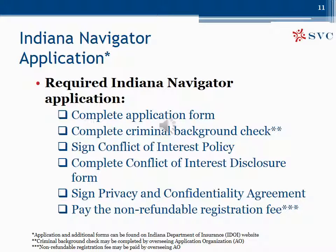In addition to conflicts, it is necessary to protect the privacy and security of the consumer's personal information. This is addressed in the Privacy and Security Agreement. All Indiana navigators will also need to read this agreement, sign it, and submit it with the application. Finally, all Indiana navigators must submit the non-refundable application fee. Once the fee is paid and all of the documents have been submitted, they will be reviewed by the Indiana Department of Insurance.